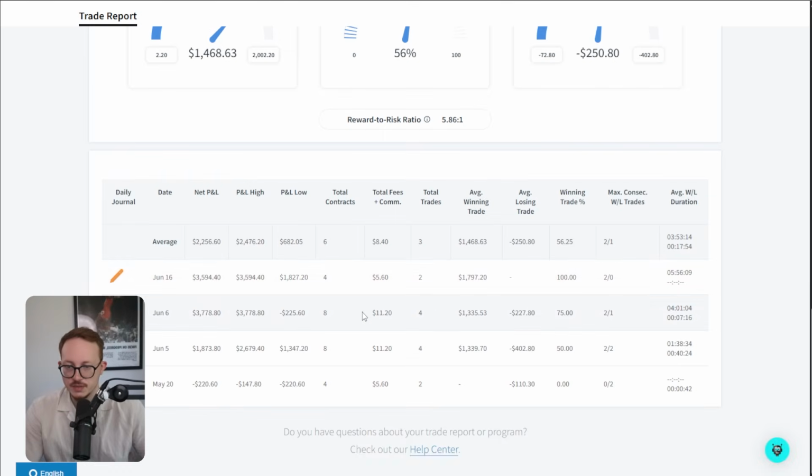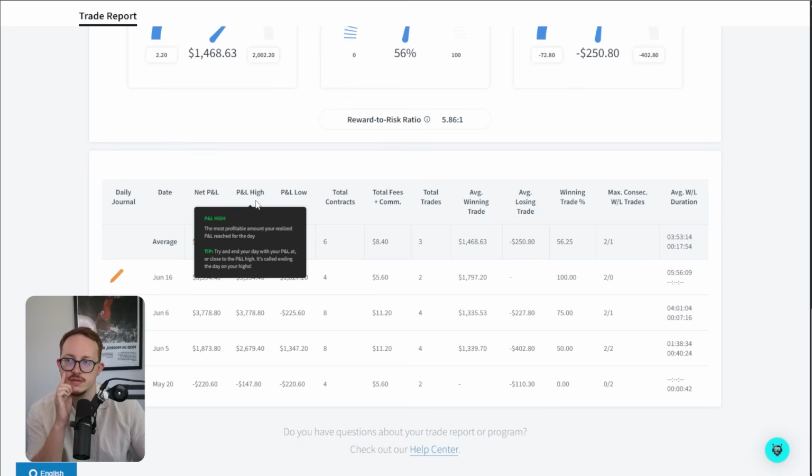Again, I was looking at this continuation just to go higher, which we were right about at this time as well. Then I got sick, so I did not trade for almost 2 weeks, week and a half-ish. Then again, we had this position. I don't know why it is saying 4 trades and 8 contracts, by the way, because I'm pretty certain that I just took 1 trade with 2 contracts.